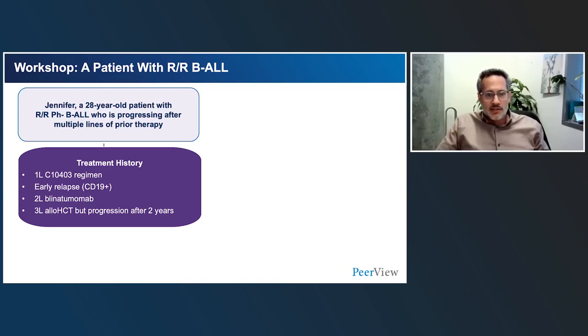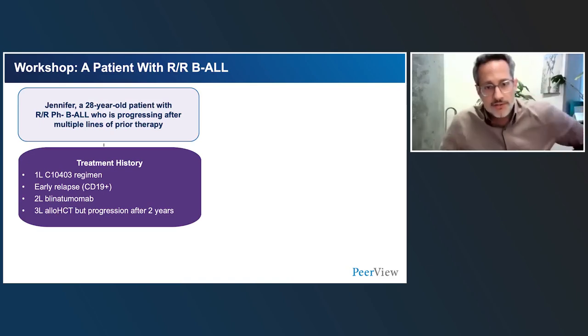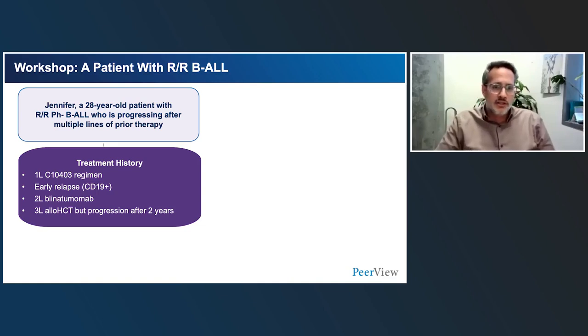So we have a case, Elise. This is Jennifer. She's a 28-year-old patient. She has relapsed refractory Ph negative B-cell ALL. Initially she was treated with a CALGB 10403 regimen, and this is before the approval of blinatumomab in MRD negativity. So she had an early relapse, which was CD19 positive, and she received blinatumomab as salvage.